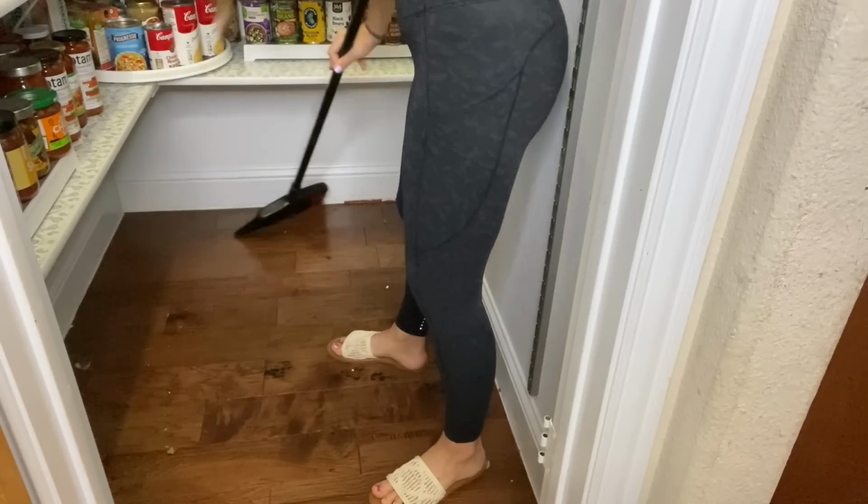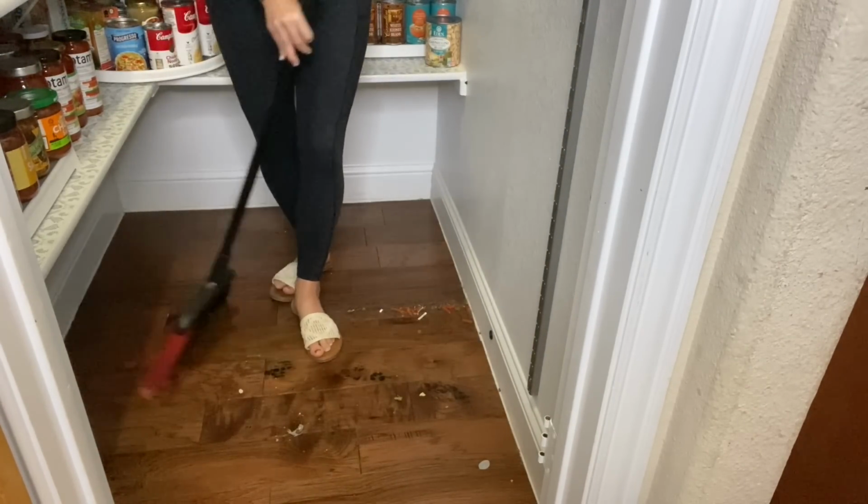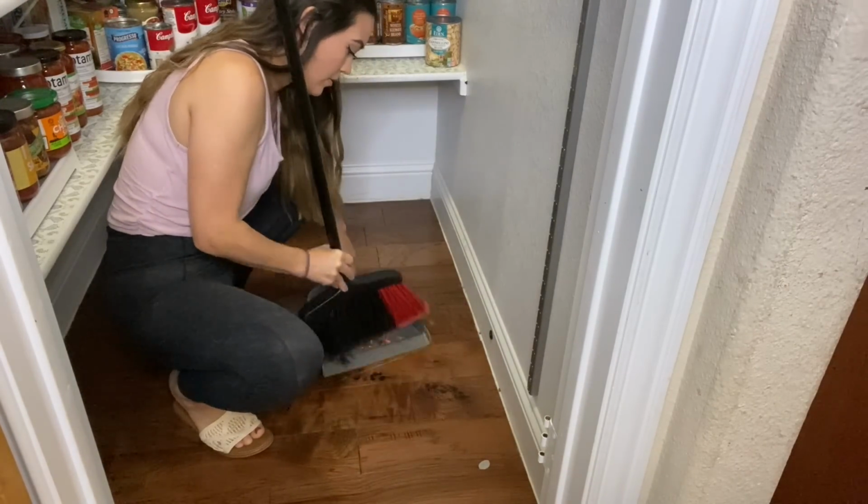Last thing to do is take everything out and off the ground so I can do a full sweep and pick up the crumbs and rogue food that have accumulated over the last few months.